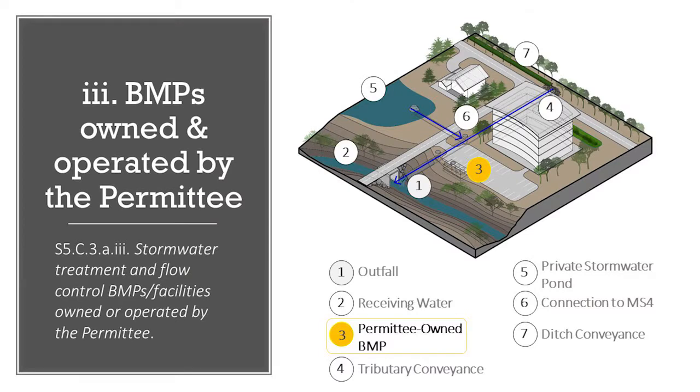And this is another one that is not so much a GIS mapping exercise, but for thoroughness, we wanted to mention this requirement of mapping BMPs that are owned and maintained by the permittees. So in this case, this is primarily something that can be mapped through coordination with the folks doing field inspections, using field data collection tools, and I'll talk about that more later.